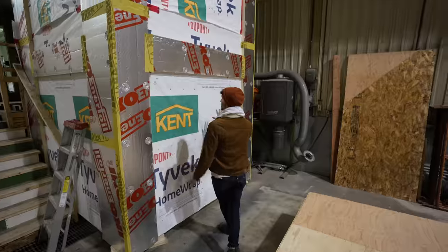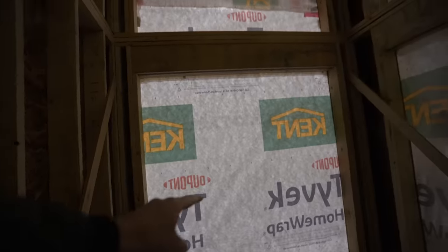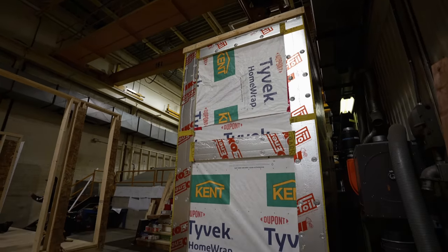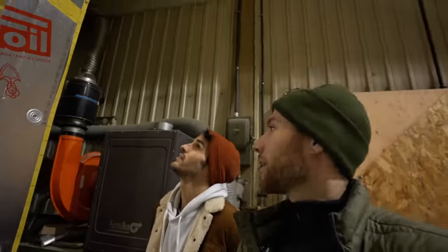And wherever you see this, these are windows. So on the east side, we have three windows that will just face the forest. And on the south side, we have two windows that will bring in so much light. It's gonna be really beautiful. I'm really excited. I'm gonna try and go up there and get a better vantage point.